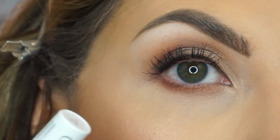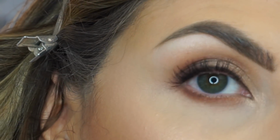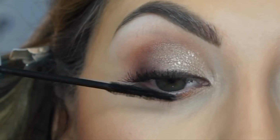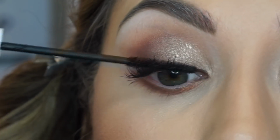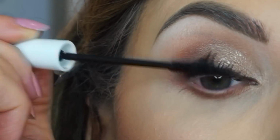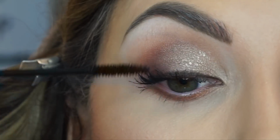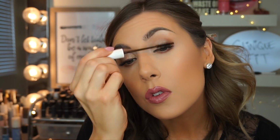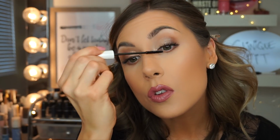Okay, so this is one coat of the mascara. So let's do coat 2. So far, I'm really enjoying this mascara. Really am. Okay, we're gonna do the bottom lashes.